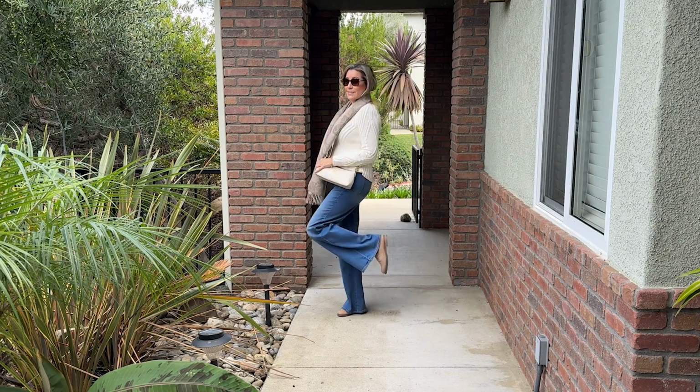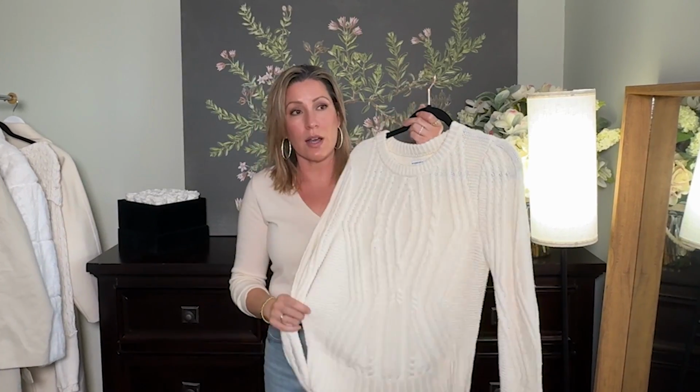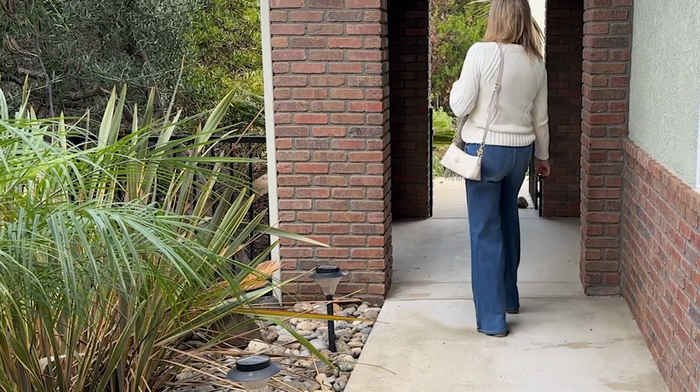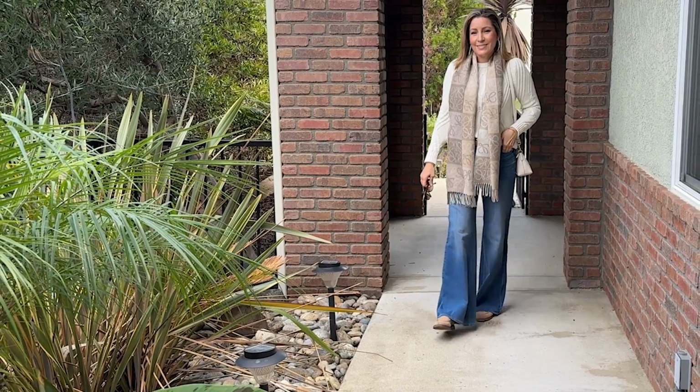I picked this one up actually from Amazon. It's Amazon Essentials in small years ago, and I love it. I actually have other cable knit sweaters, and this one I just like the length and the weight and the color. Of course, they have other colors as well. And I think this outfit looks good all on its own.